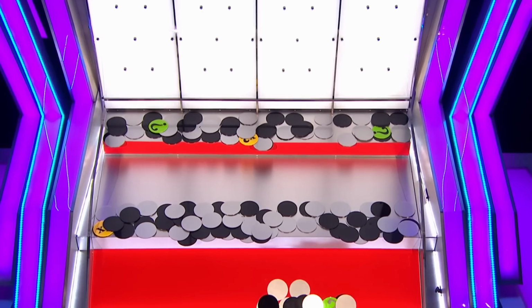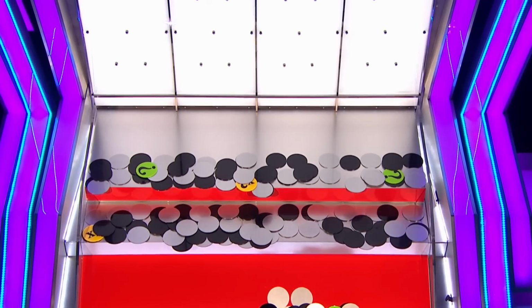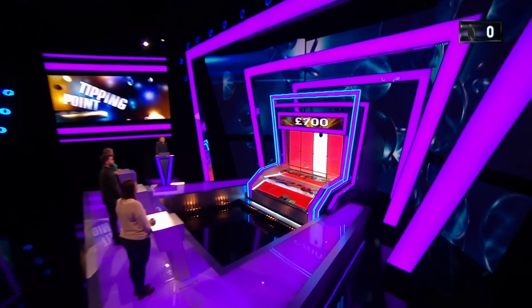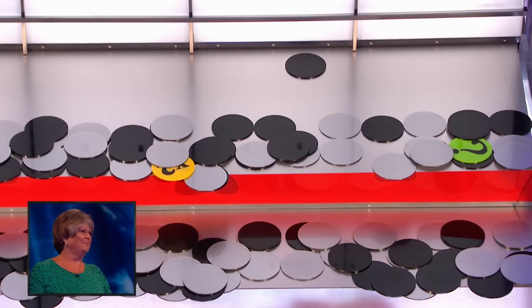Doesn't it? And you've got one more counter to put in as well. Where should we go with this one? I'm going to stick with drop zone three and hope it goes to the left. Let's do it. Fire up three, please. Can we get it down that left-hand side? Ah, never mind. Going to fill that gap, I think, isn't it? It is.